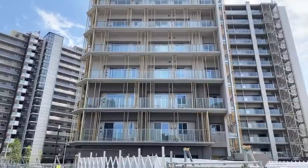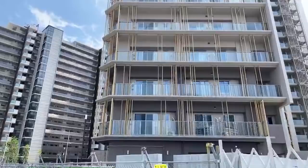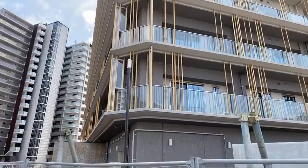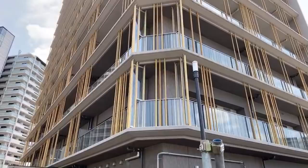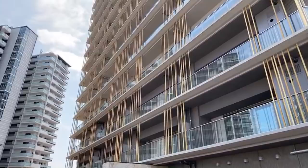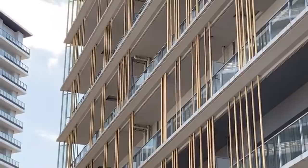I like this. One of the themes here is wood, but that's not wood. That's bamboo. So that's because I'm excited, because nobody is here. You can hear me echo. Wow, that's bamboo. Oh, wow. That's cool. Very cool. This has such a nice Japanese look to it, to put bamboo on the outside of an apartment complex.